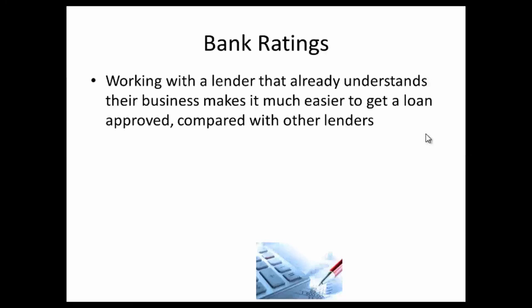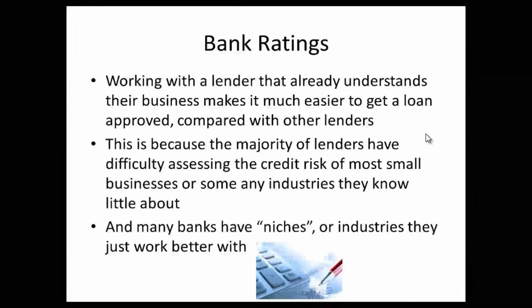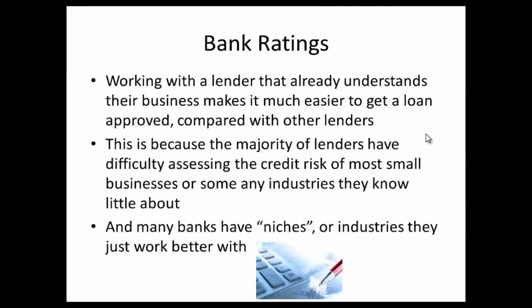Okay, so working with a lender that already understands the business makes it much easier to get a loan approved compared with other lenders, and that's because the majority of lenders have difficulty assessing the credit risk of most small businesses or small industries they don't know about. You know, many banks have niches or industries they just work better with. We're doing that with a merchant account.